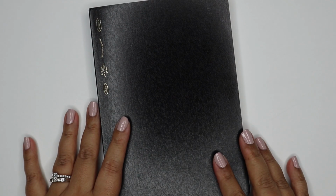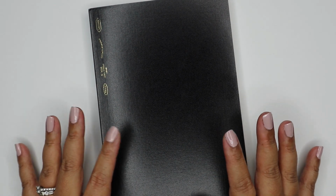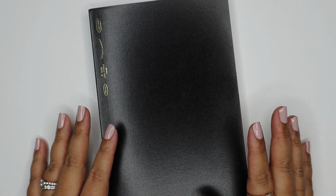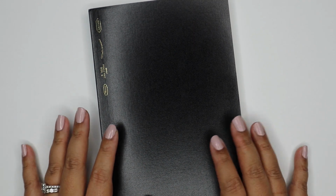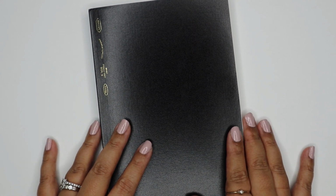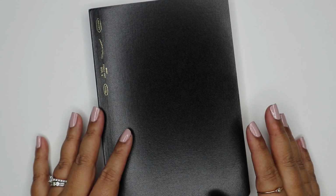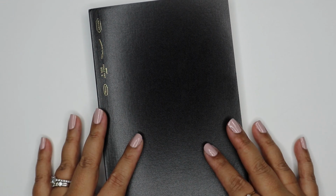So I got another question about my Stalogy. I'm so sorry guys, I have to apologize, because I've been saying since the beginning of 2020 that I was going to do some plan with me's using different planners, how I would use them, how my product looks in the different planners, or how I would use my product in different planners, and I just never got around to doing that for you guys because of busyness, but also all this craziness going on in the world. I just never got around to it.